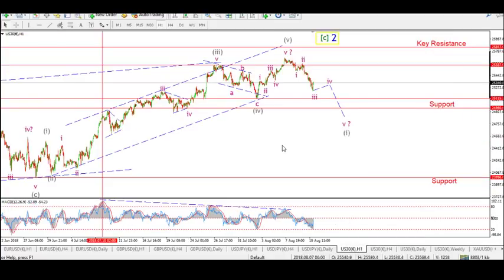If you're following me, if you haven't gone to sleep already. So this is the C wave here. And as you can see, it's 5 waves up, 1, 2, 3, 4, and 5.